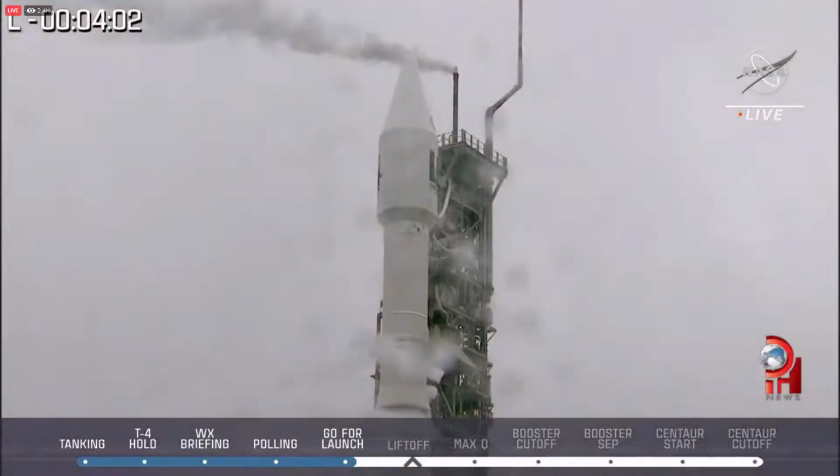3, 2, 1, mark. So we just heard now the L clock and the T clock will sync up. We are now entering terminal count. At T-minus 3, we will hear the team secure topping and verify that everything's at flight levels. Around 2 minutes and 50 seconds, we will hear that the flight termination system will go to internal power, making sure that all the safety protocols are on the rocket as we launch this morning.